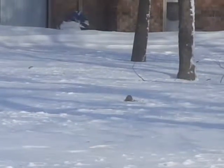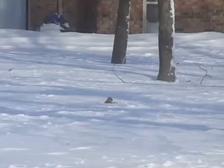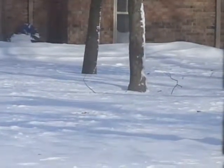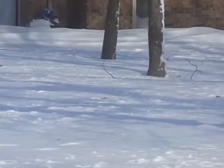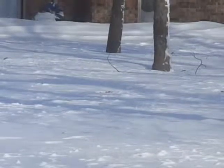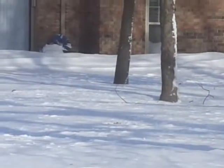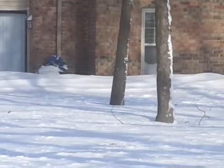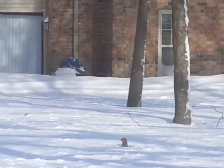Here's a squirrel in the snow up to his shoulders. He must have found his stash of acorns. Looks like he's enjoying dinner. Oops, he just ducked. He should be up soon. Unless he's in the tunnels. There he is.